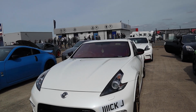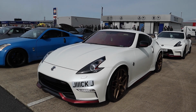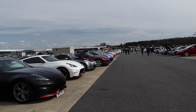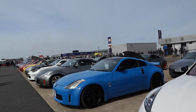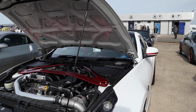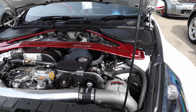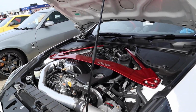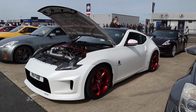Nice 370. I don't know if you can see the windscreen there. A little bit of chameleon tint on it. Nice that, there's so many, it goes all the way up that way, all the way that way. 350, 370Z, double stacked as well. There's plenty of cars here today. Supercharger on this 370Z, look at this. That's probably running between 450, 500 brake. Bet that thing screams. Looks mint, that. Nice wheels on it as well.